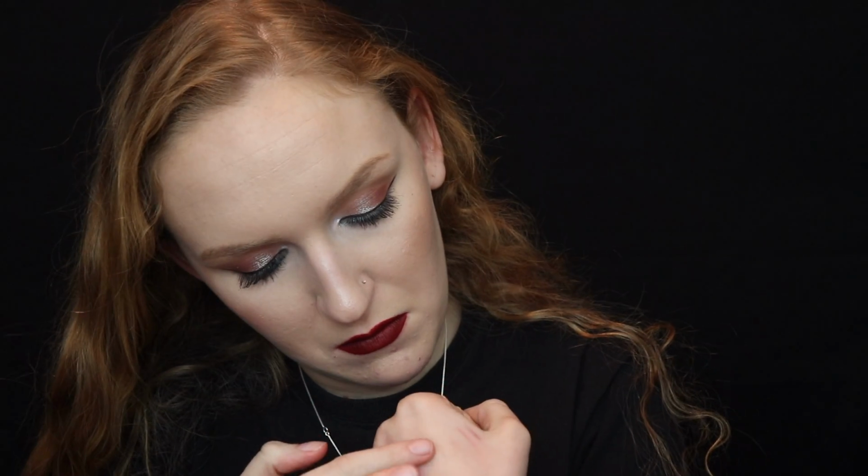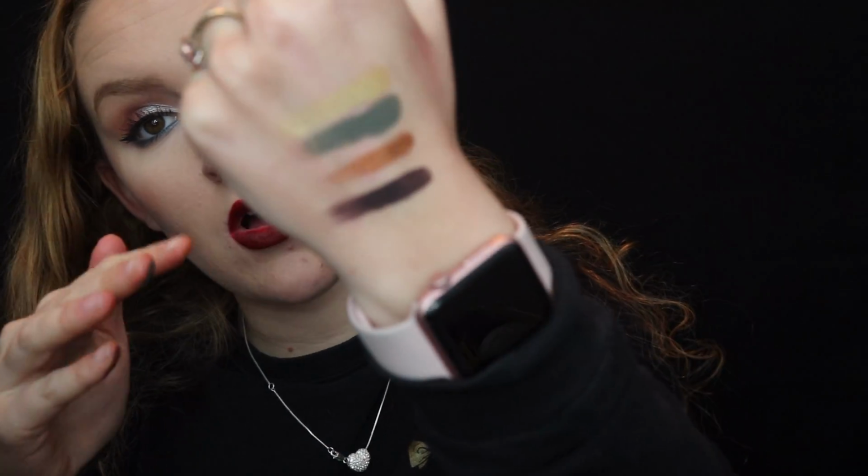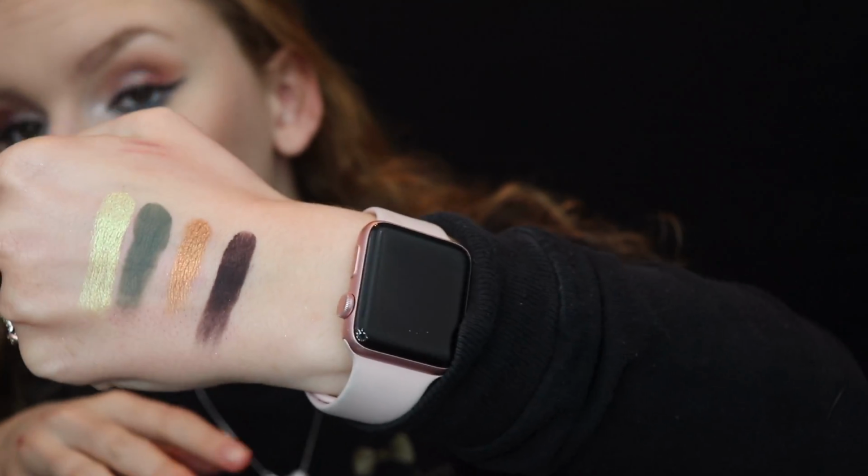So let me just swatch some for you. We'll do the metallic shade, we'll do a matte shade, we'll do another metallic shade, and one more matte. How about this one? So I'm swatching Electric, Untamed, Adorn, and Rowdy. So look at how pigmented, look at how pretty.